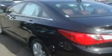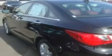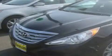This is a brand new 2011 Hyundai Sonata. Its top features include a sunroof, air conditioning with automatic climate control, steering wheel mounted controls, a CD player, a leather-wrapped steering wheel, alloy wheels, fog lamps, fold-down rear seats, a HomeLink feature, and cruise control. This vehicle is sure to sell fast. Call and arrange your test drive today.